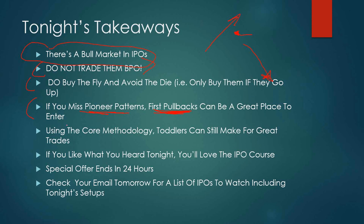There's a lot more details, obviously. I spent about 8 hours total in the course, but I'm throwing a lot at you tonight, a lot of the simple concepts. And if you grasp these concepts, then the rest is just details, okay? Now, again, if you use a core methodology, meaning pullbacks and bow ties and patterns like that, these toddlers can still make some really good trades, okay?